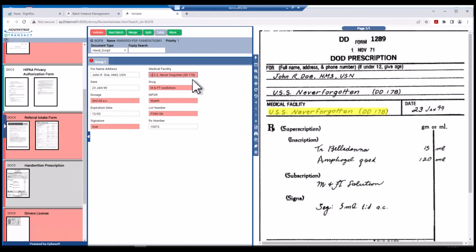Take a good look at it. And there might be a couple other mistakes here. Yep, this is spelt wrong. I'm not going to fix it now, but I could fix it. You could see that's the problem with handwritten. It's never exact, but it's still a good time saver, and it's going to pull in most of the data correctly.